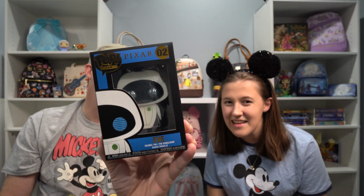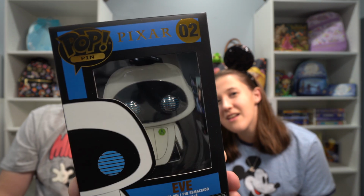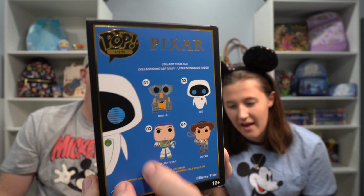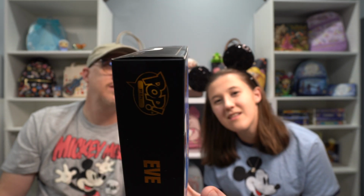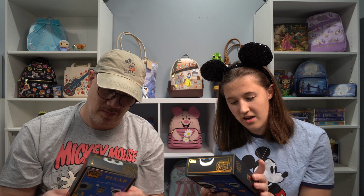Got WALL-E. And with WALL-E, I had to get EVE. They're based on the Funko Pops, so they've got the big head and the big eyes. This was also $15.99. WALL-E's really heavy. I think WALL-E's heavier. And it comes in a nice felt casing around it just to help protect it.